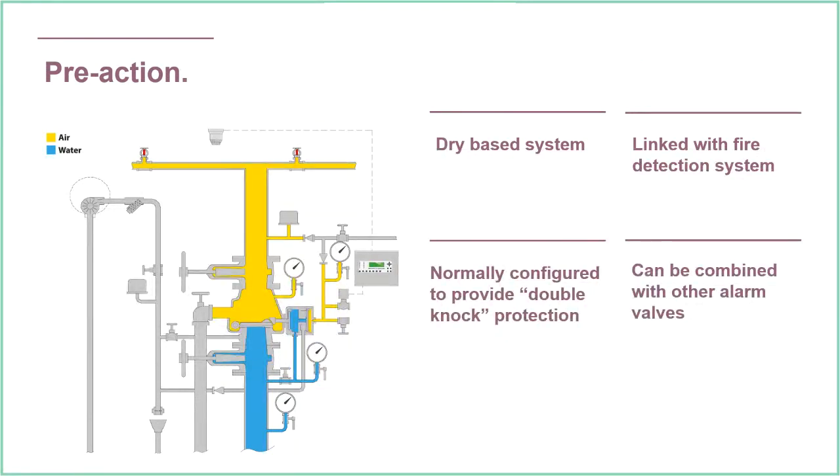You can see the other thing we've got here is the fire detection system. So we now have smoke detectors or heat detectors, but commonly smoke detectors. They're linked into some kind of fire alarm panel, and that fire alarm panel is linked to a solenoid valve as part of the pre-action system. Now, there are different ways you can set up a pre-action system. They're called type 1 and type 2, or type A and type B. I'll explain briefly what each one does.